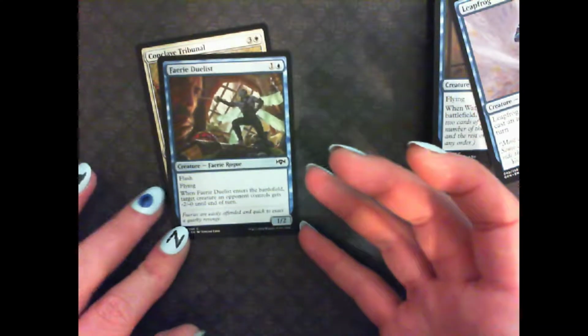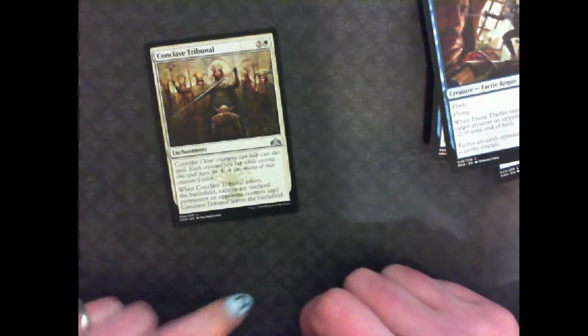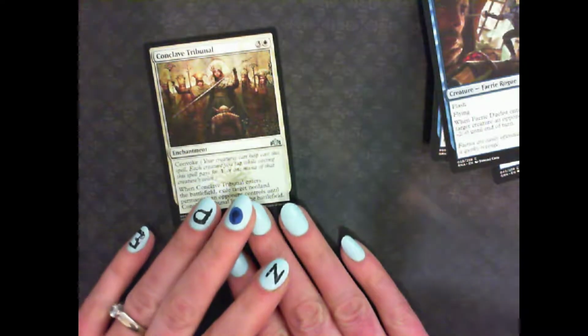Some fairies, some duelists. It's another enchantment. Your creatures can help cast this spell. Each creature you tap while casting pays for 1 of the mana of that creature's color. So it's only a 4 mana spell. It could cost you nothing.